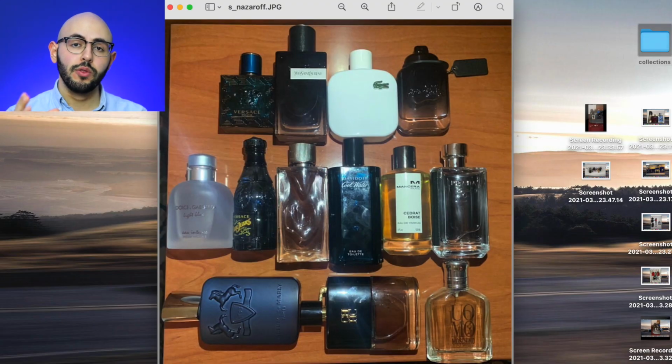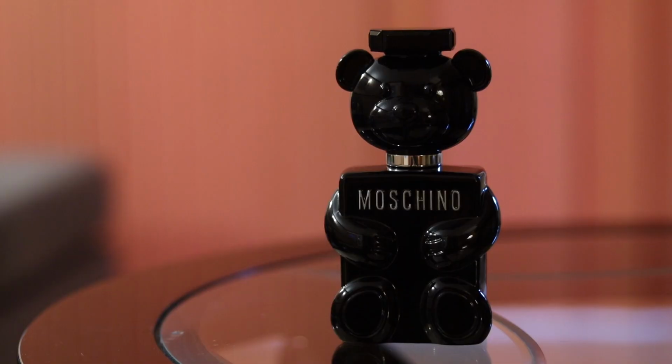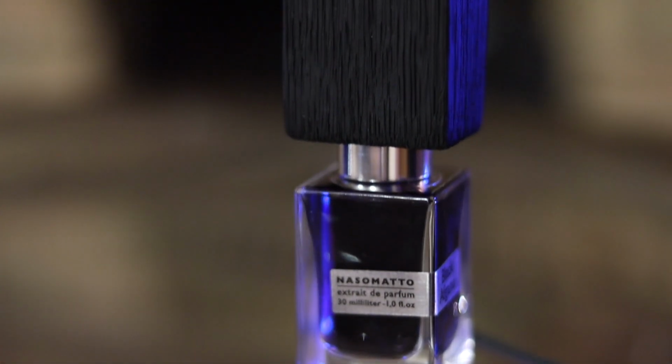So if we were to stick with your style, things that aren't too sweet, make sure you try out Moschino Toy Boy. Great for clubbing. It has some sweetness there from the pear, but it's still a good, bright, floral, spicy fragrance for men, so it's unique, and I think you might like it. Otherwise, something different for you is something like Nasomatto Black Afgano, which is a beastly fragrance, affordable.